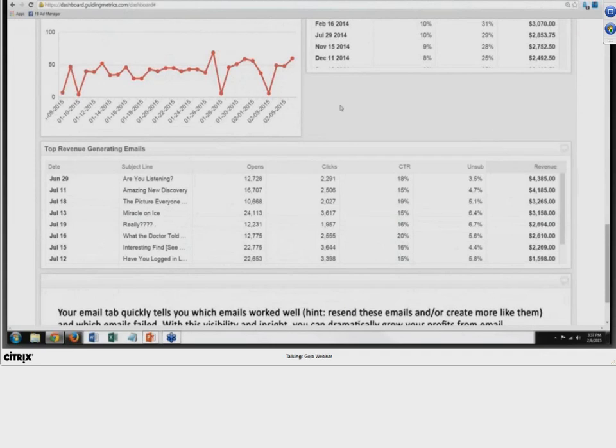And one piece of advice, and I mentioned it before, if something works, do it again. This email that I sent out on June 29th with the subject line "Are you listening" may generate $4,385 in revenue. I'm going to send that same email out the next week or the next month. I'm going to send that again a month later, again a month later. I'm going to keep sending out that email until the conversion rate goes down.